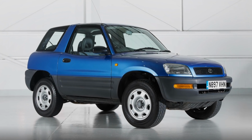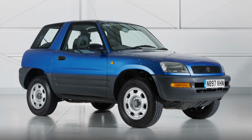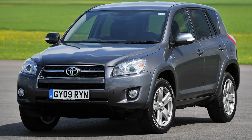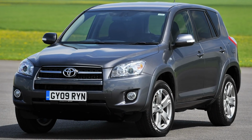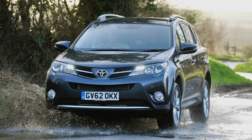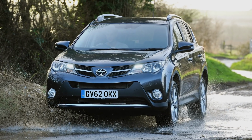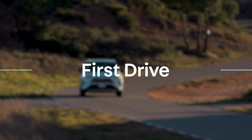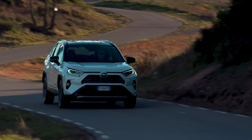The Toyota Recreational Active Vehicle with four-wheel drive, or RAV4 for short, is one of the original SUVs on the market, having been first introduced way back in 1994. It's proved a hit to the point where we're now at the 5th generation of RAV4, and it's got a new name: Robust Accurate Vehicle with Four-Wheel Drive, or RAV4 still.